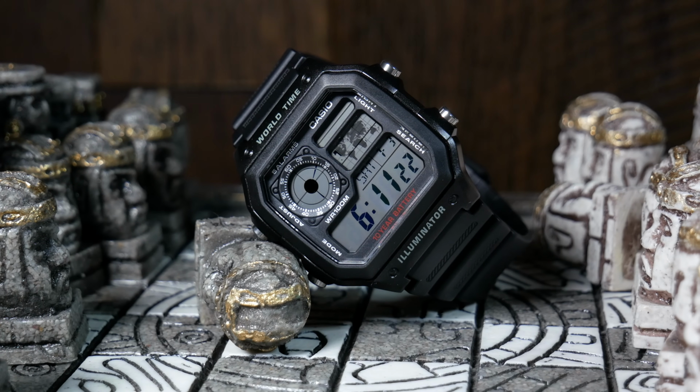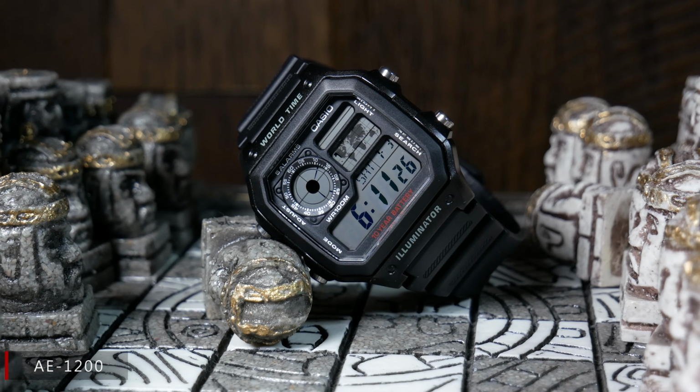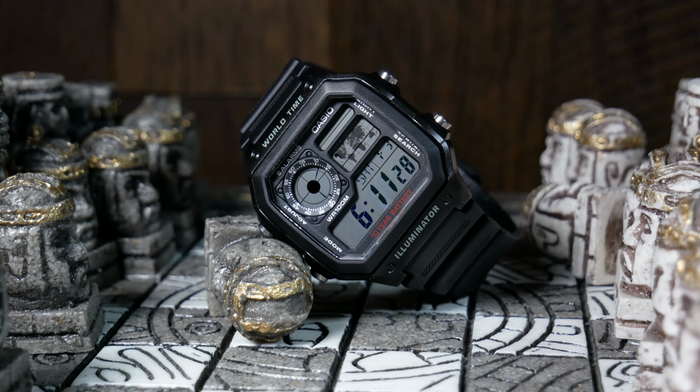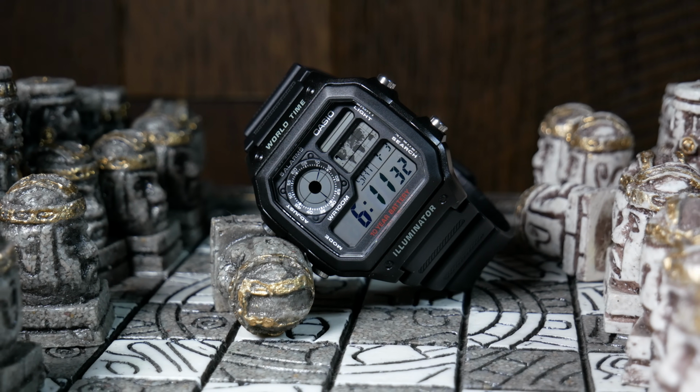The AE1200, which I happen to have on my wrist, is also known as the Casio Royale. This watch is a cult classic. People love it. And not just for its affordable functionality, but that it also reminds them of a watch Roger Moore wore in Octopussy. So there's sort of this roundabout James Bond connection. That's never a bad thing.